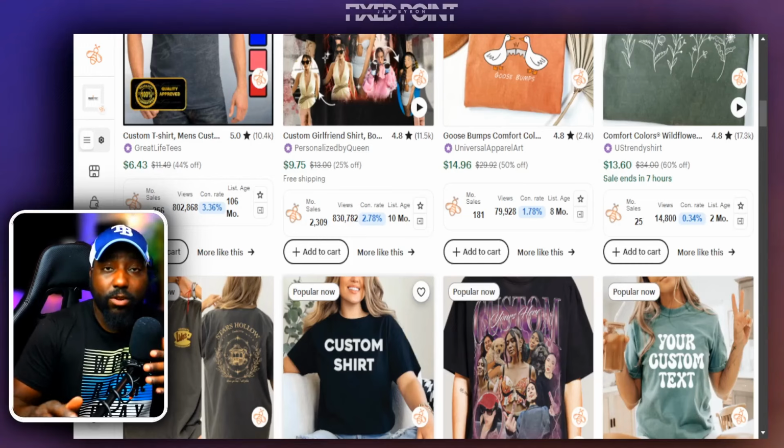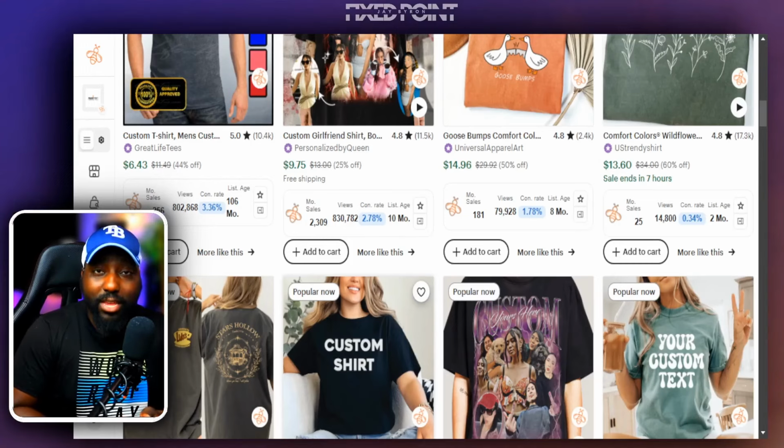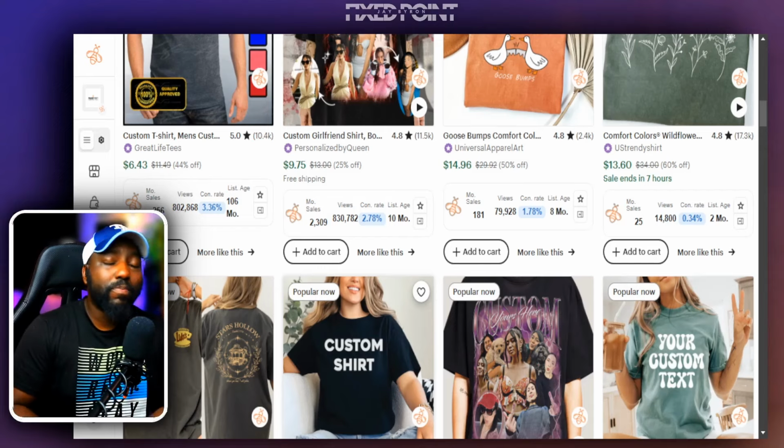So one of the major factors when you're trying to sell anything online with Etsy is to make sure you are using the right keywords to drive in traffic. But again, this might be challenging if you don't know, number one, what products are selling well, number two, what keywords to use in your Etsy listing.